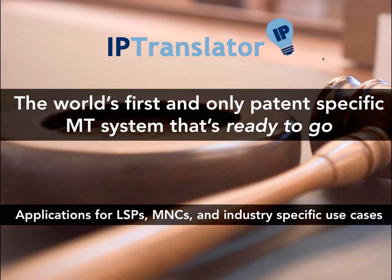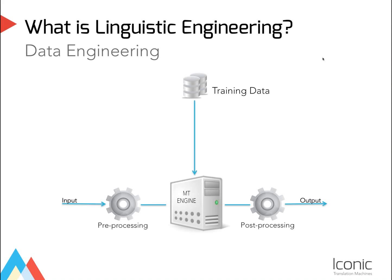But what taking this approach also allows us to do is to deliver multi-purpose machine translation. So it's not necessarily just machine translation for the translation and localization industry, but it also has application areas across a variety of different industries and tasks. So I'll come back to these last two topics a little bit more later on. But first, let's go back and dive into the actual technology itself in a little more detail.